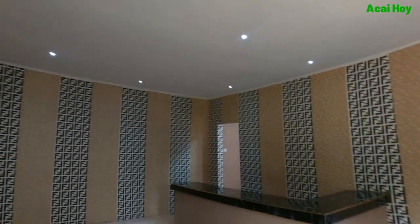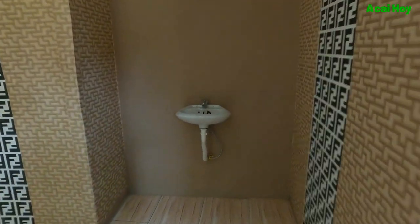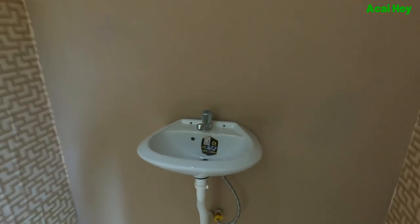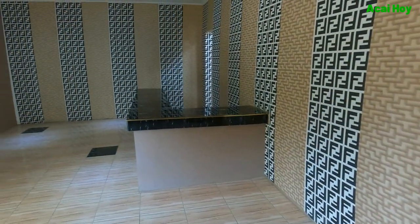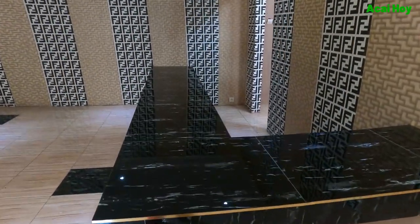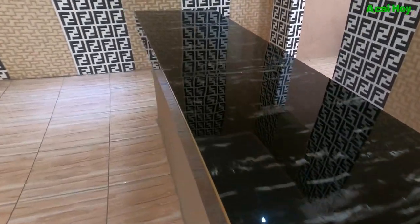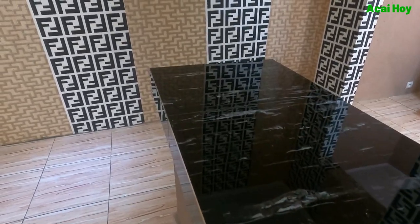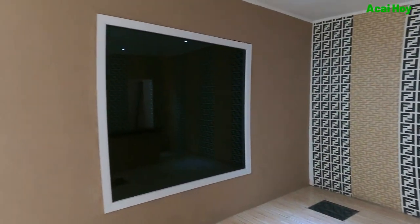So this is how far we have gone. That's the ceiling, with the spotlights in the ceiling. There's a sink right here, to wash your hands. And that's the counter. So this is the counter right here. And this is the space.